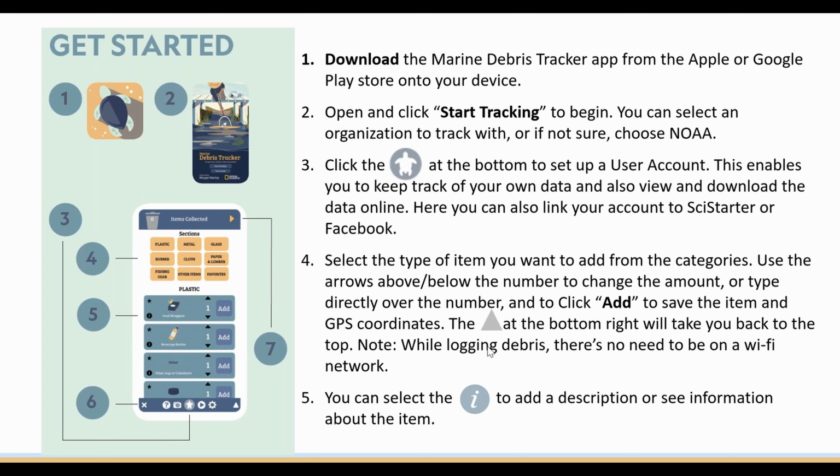And so once you open the app, on the front page, there's a start tracking button that you can click, and that will take you into a section of lists that you can select from. We host lists for a variety of organizations all around the world, everything from researchers to nonprofits, to specific projects. And that's one of the beauties of the app, that it's very customizable.